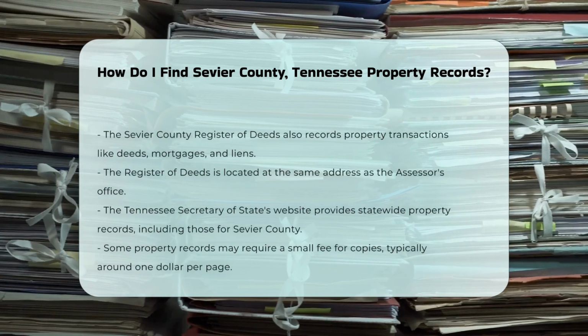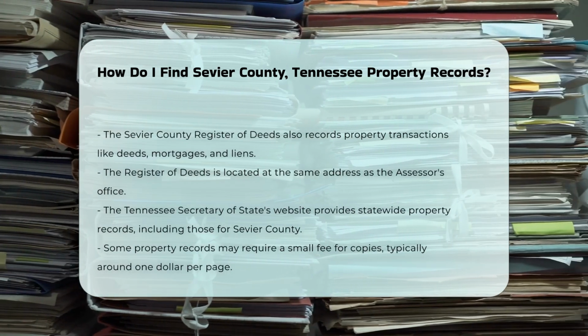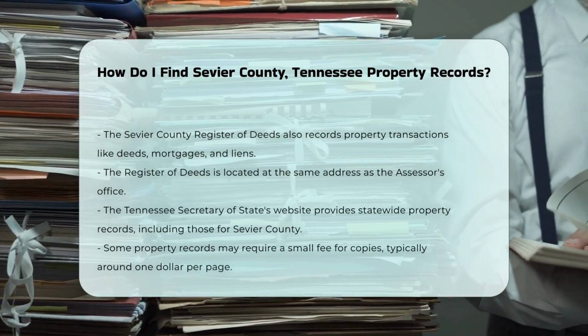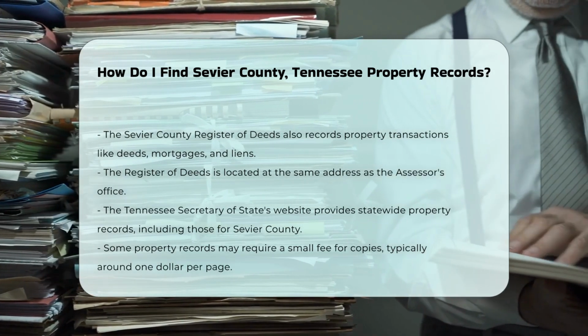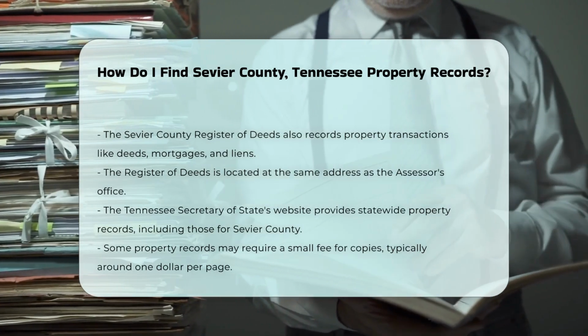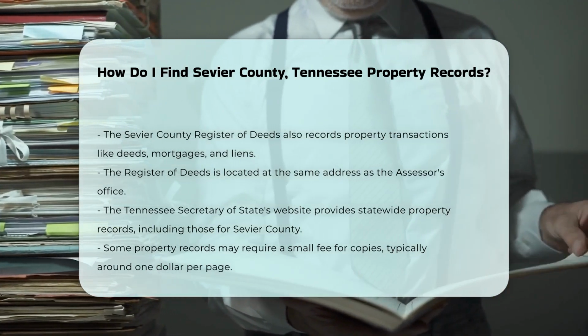For online searches, the Tennessee Secretary of State's website also offers property records. You can search for property information statewide, including Sevier County. Keep in mind that some records may require a small fee for copies. Typically, this fee is around $1 per page.